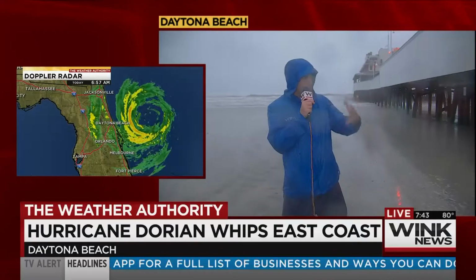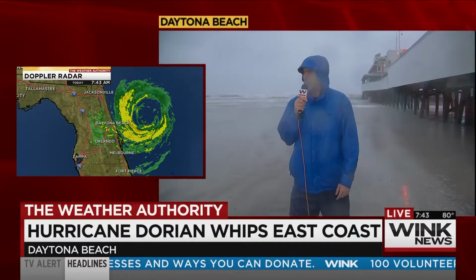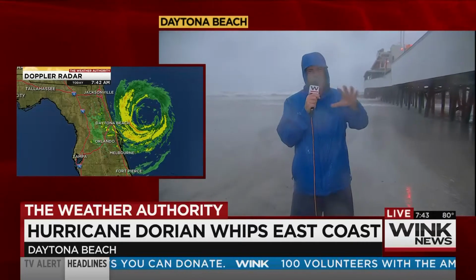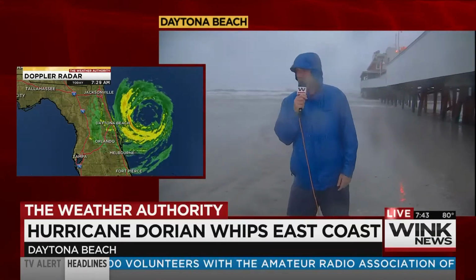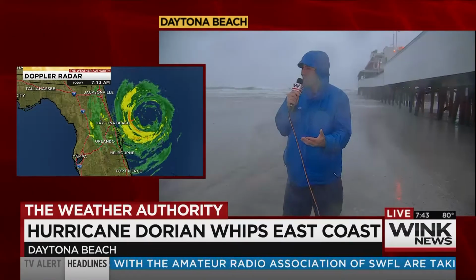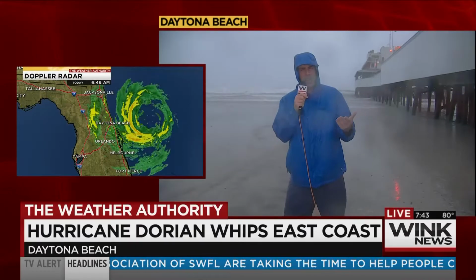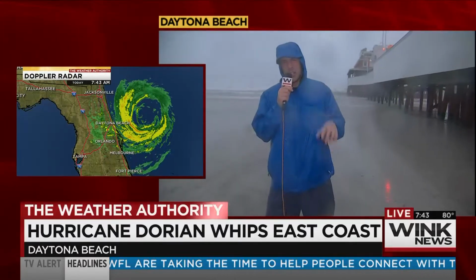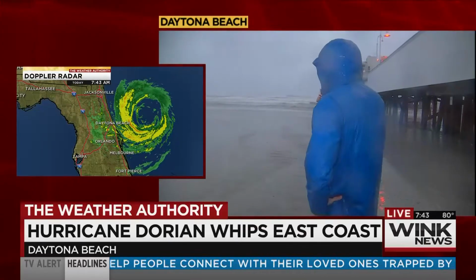Now, what have I seen? What type of damage? Really not much. We've had about 2,000 people without power. I've had some tree limbs scattered across the area. No structural damage that I've observed so far. Can't rule it out, but so far the wind gusts have been about 40 to 60 miles an hour. Can't rule out a little bit higher, especially if we get hit with some of these outer bands, which are certainly kicking up the Atlantic.